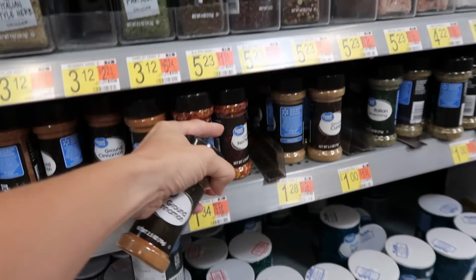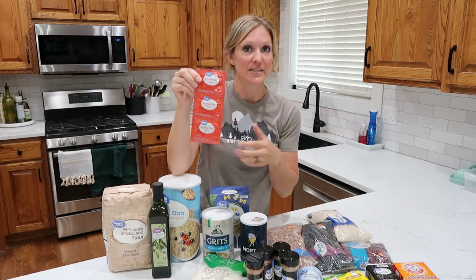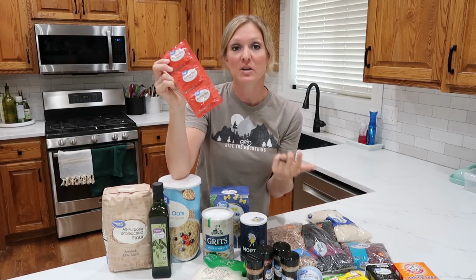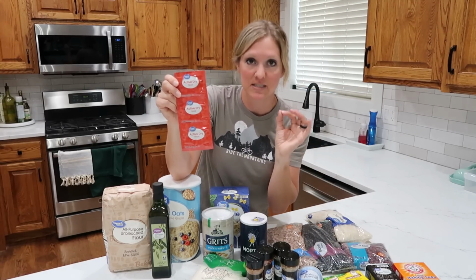I just grabbed a few of my favorites. Black pepper, also very important. Baking powder, baking soda, some active dry yeast. This is very inexpensive. Between the flour, the salt, and this, you can make my no-knead artisan bread, which requires very little time and effort and is delicious.